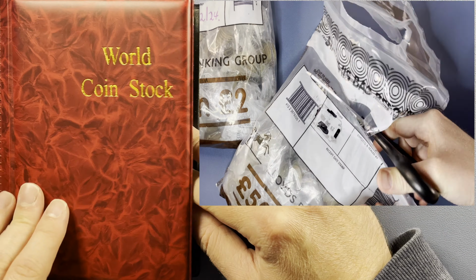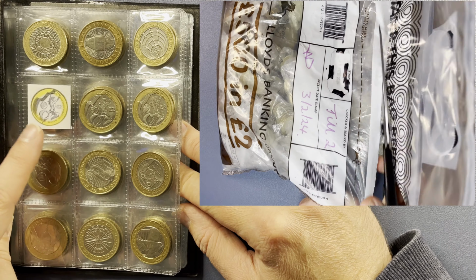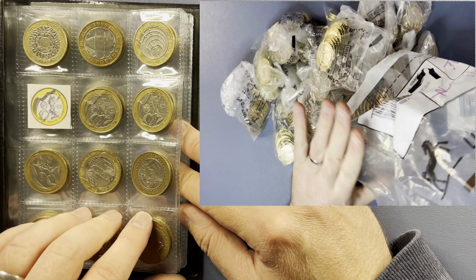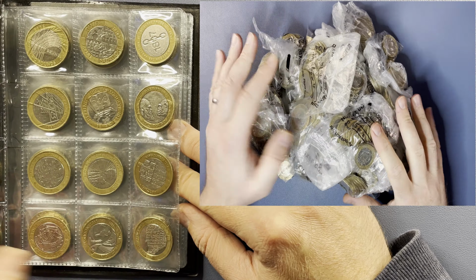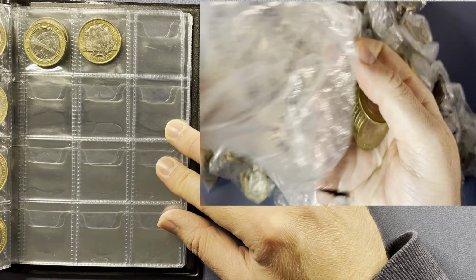And while those bags are being opened up, let's have a quick look at the book to see which designs we're still after. On page 1 we need Commonwealth Games England, and then after that we have everything up to and including the Great Fire of London.